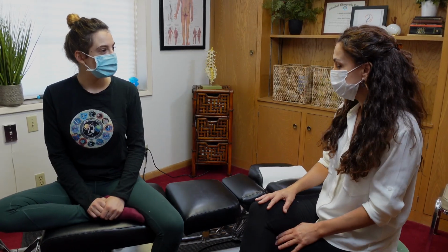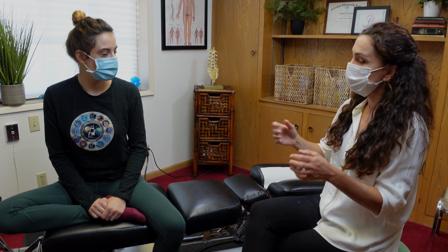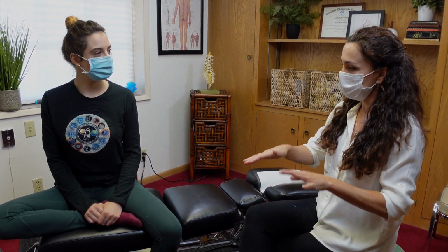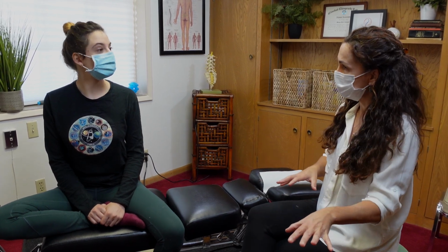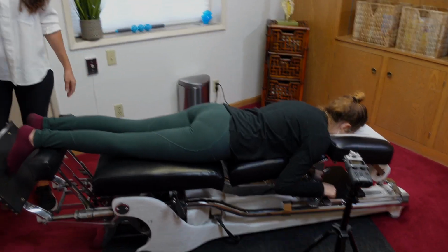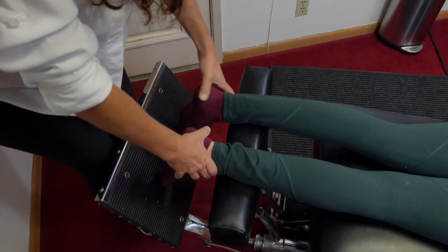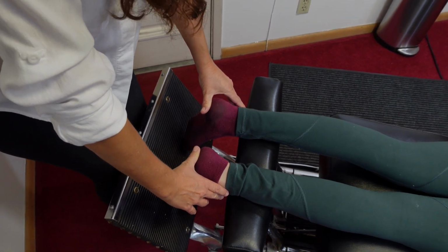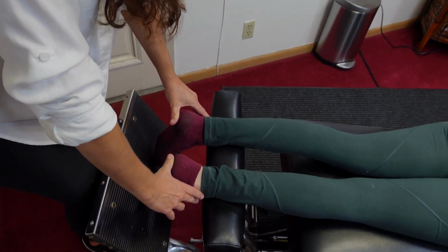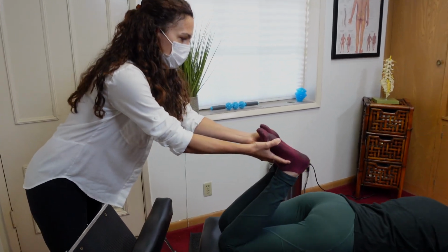So what we're going to do today is I'm going to bring the table upright, bring you down, and check your leg length. I'm going to palpate your body by manually seeing what kind of mobility we have. I'm going to start down below. And what I'm noticing is your left leg is longer than your right. Have you heard that before? Never. No.